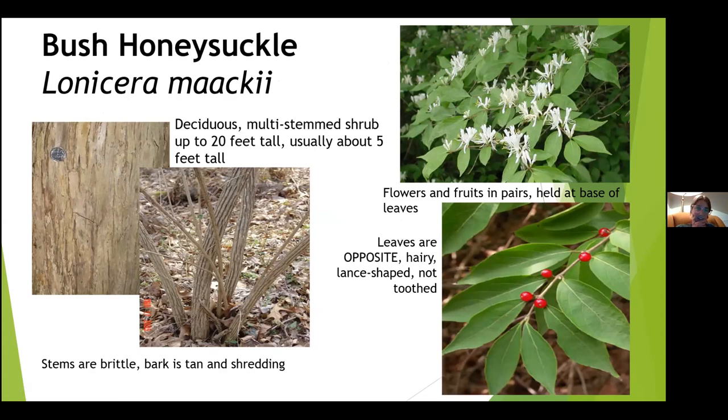Bush honeysuckle is our second plant. It is a deciduous multi-stemmed shrub up to 20 feet tall. It's usually about 5 feet tall. It can be pretty easily identified by looking at the bark, but only if it is a mature enough bush honeysuckle. When it's young, the bark can be fairly smooth, but as it matures, the stems are brittle, they snap easily. The bark is kind of shredding, and it has very deep grooves in it. It flowers and fruits in pairs, which are held at the base of the leaves. And the leaves are opposite, again, that's a theme you'll see. They are not toothed. And the flowers, you probably know honeysuckle, are usually a cream color and smell very nice.